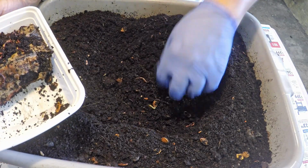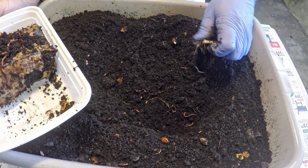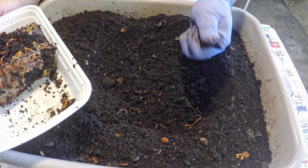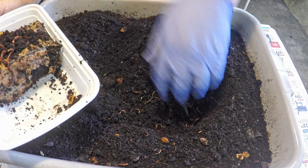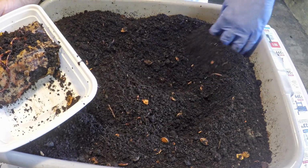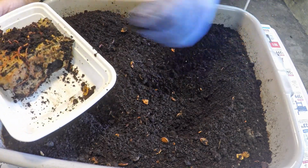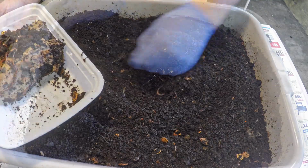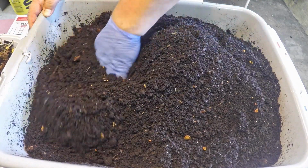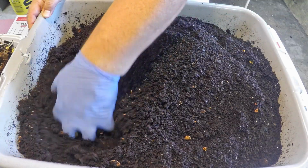So I believe that at least on this bin, it's fair to assume that we can probably go through one more round of trying to bait out some more of these worms, because there's still quite a few of them in here from what I can tell. We could go through maybe another round of trying to fish some of these worms out using another bait bomb.